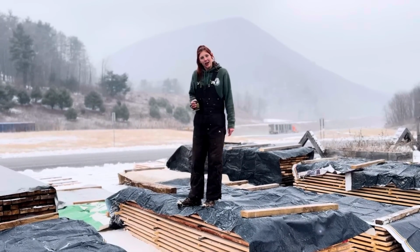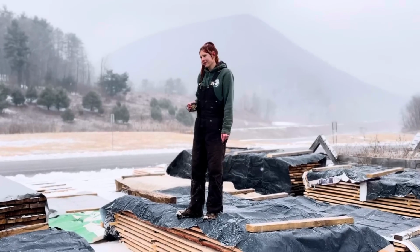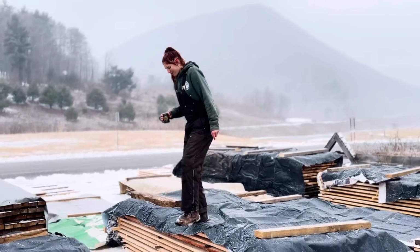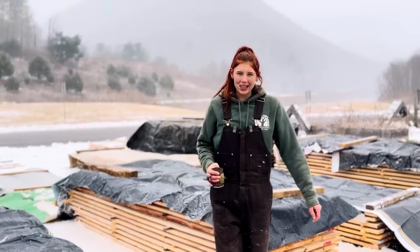So I'm ready to get warmed up in the nice truck because it's getting just kind of awful out here, honestly.